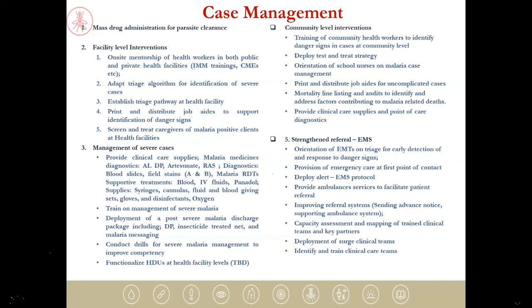Then we also want to make sure that all facilities that manage severe malaria have a clear triage pathway. And then we want to distribute and avail guidelines and job aids. And then we want to screen and treat caregivers of malaria positive clients at health facilities. Then another area we want to really work on is the management of severe malaria cases, because we really want to make sure that we're not losing any patient due to malaria.